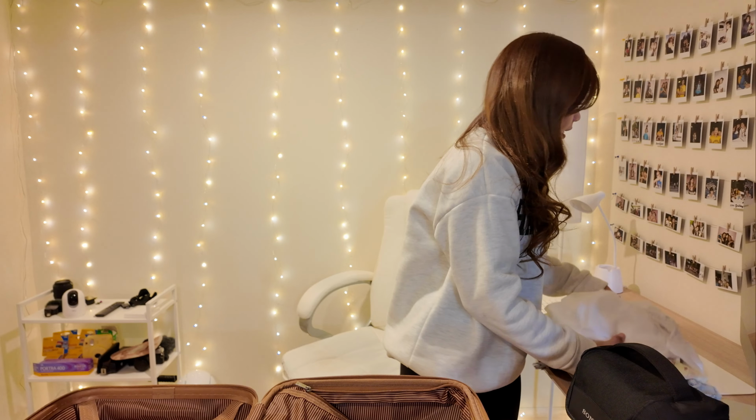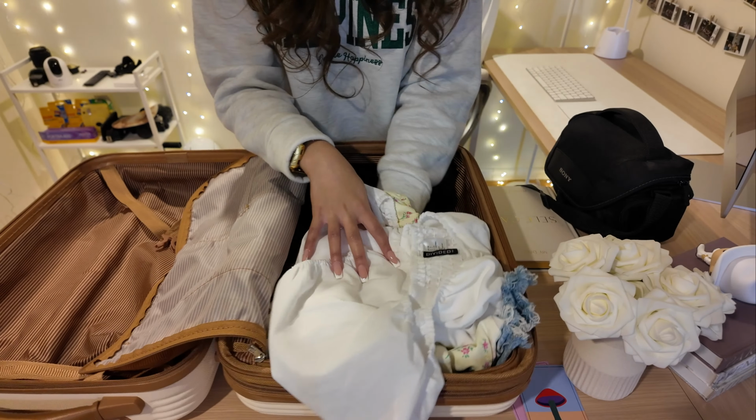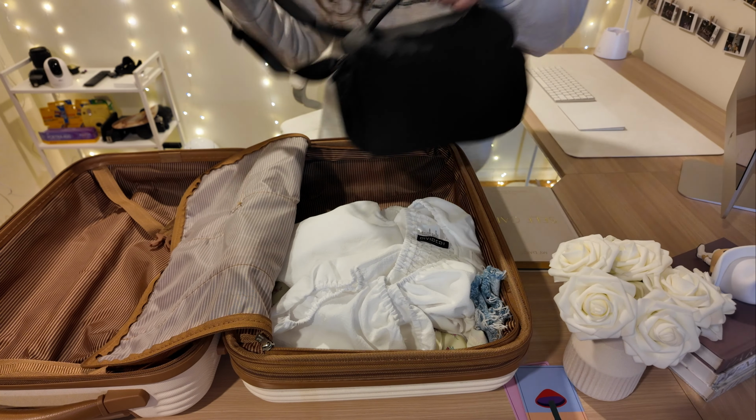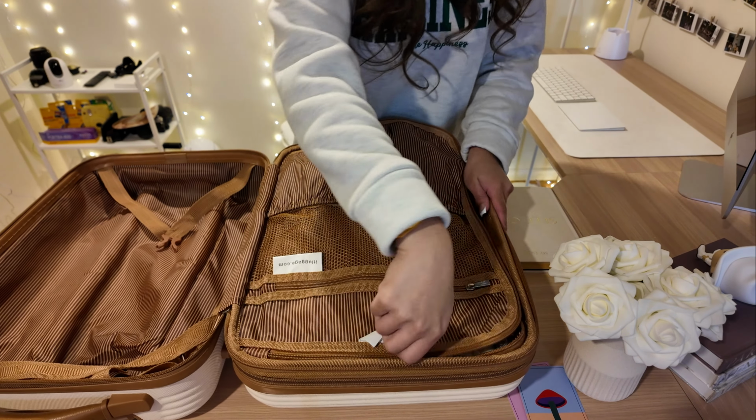So I've got some clothes here. Ideally, I would also bring 1 pair of shoes and some intimates, just to be on the safe side. So I have a few clothes of mine to last me for a few days while I wait for my luggage to arrive. The clothes will go here. And then my camera will also go here.